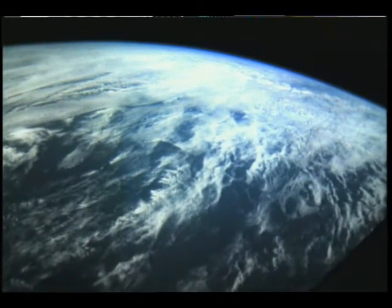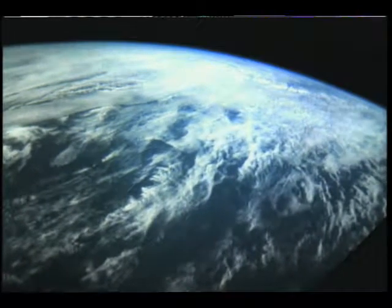This is a view of the Earth from 165 statute miles from the payload bay cameras on board Columbia. In just a few minutes, we will be going on to the flight deck of Columbia, where Mike Lopez-Alegria will participate in an interview with two Spanish radio stations, Cadena Ser and Cadena Cope.